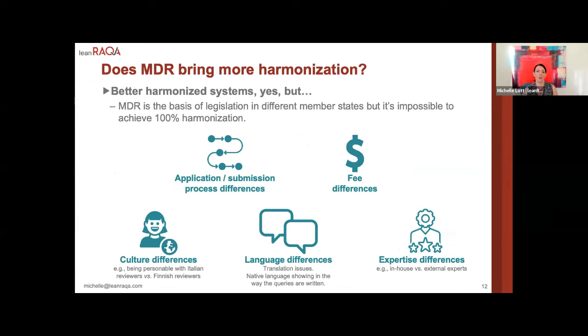So does MDR really bring more harmonization? That was the original goal. But there are differences in the application submission process between the notified bodies. There are differences in fees, cultural differences and language differences based on where the notified body is located, and then expertise differences. It's extremely hard to get the appropriately qualified resources at the notified bodies.